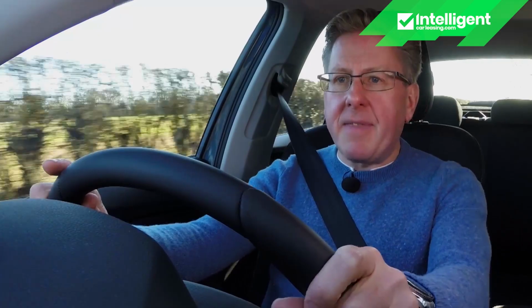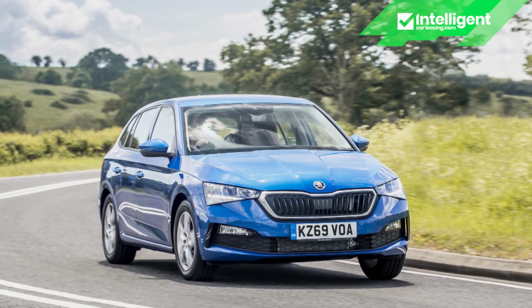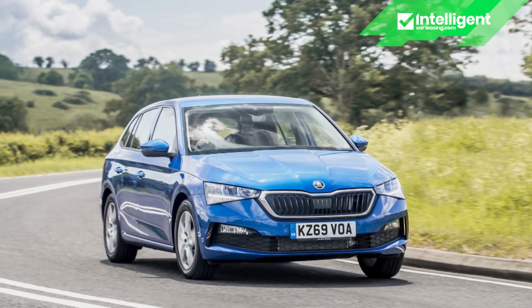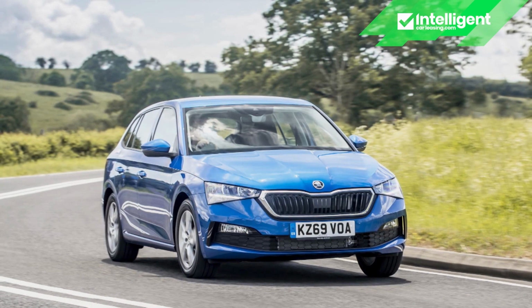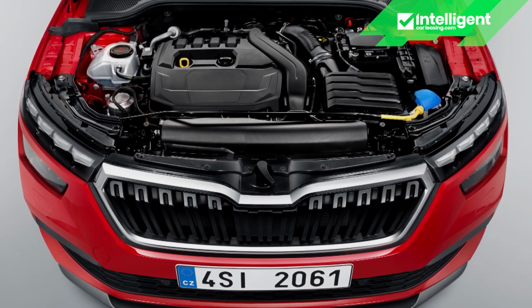A Kamiq, though boxier and so a bit less aerodynamic than the Scala small hatch it's based upon, actually weighs fractionally less than that car, which explains why the fuel returns of this small SUV's Euro 6D temp engines are very little different from those of a Scala.